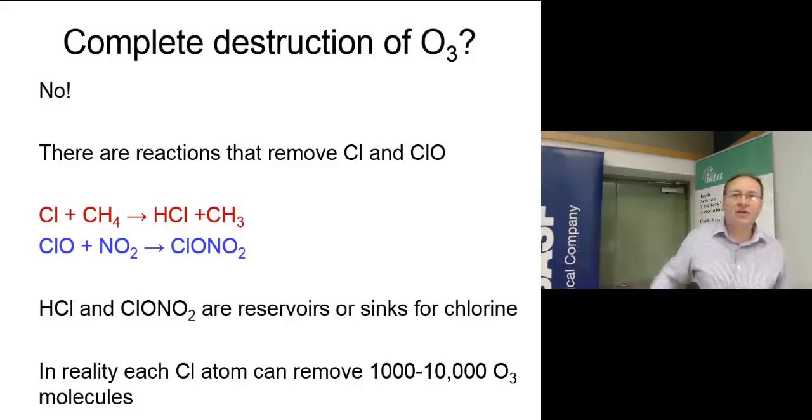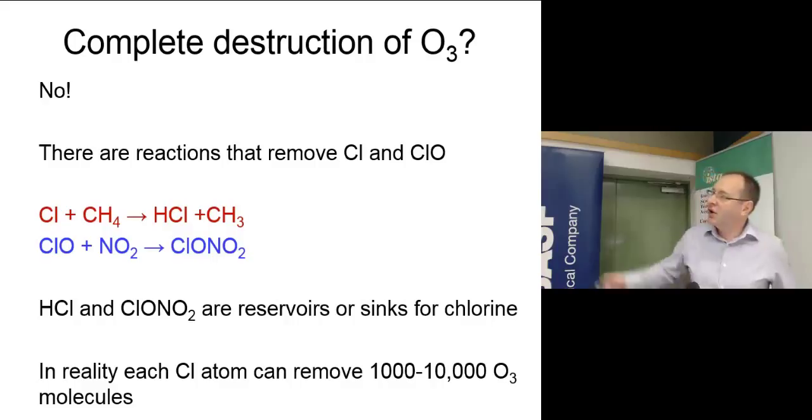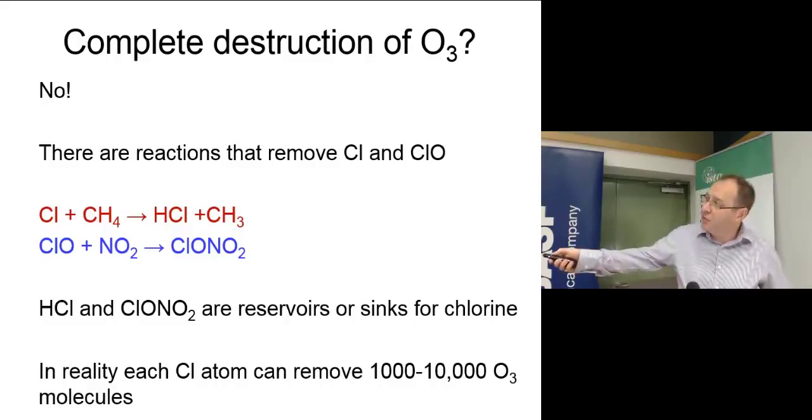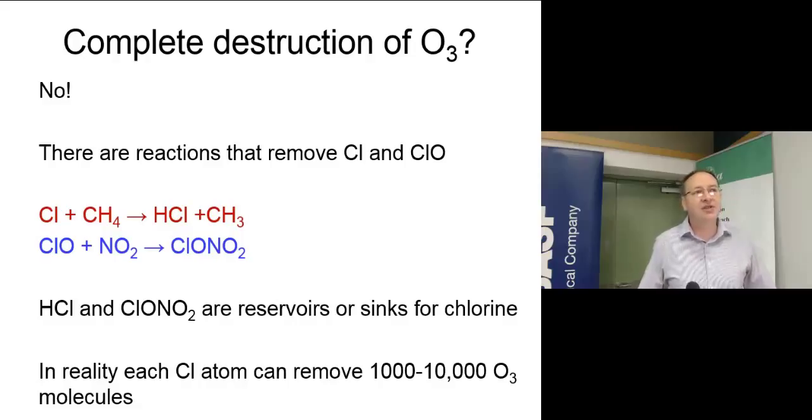The ClO radicals that are produced in this chlorine chemistry that destroys ozone, the catalytic cycle as it's called, actually react with NO2. Trace amounts of that are also present in the stratosphere. Very low amounts, but it's sufficient to mop up chlorine monoxide, and that will give us a molecule called chlorine nitrate. And it turns out both of these molecules are quite stable in the atmosphere. Even in the stratosphere, they don't really get broken down by that hard UV radiation.